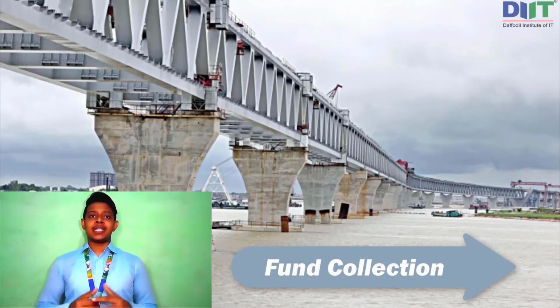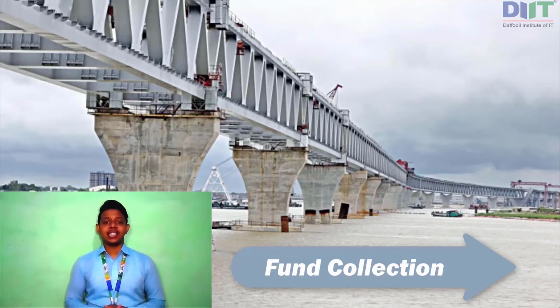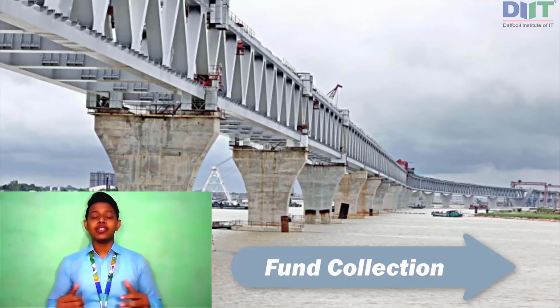The implementation of the Padma Multipurpose Bridge Project faced a setback at an earlier stage, on 29 June 2012.